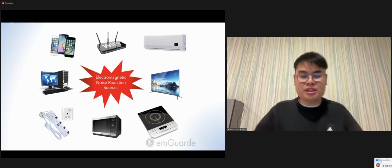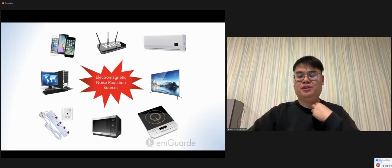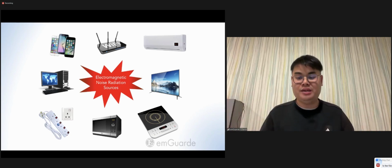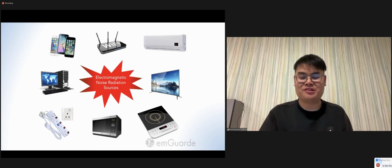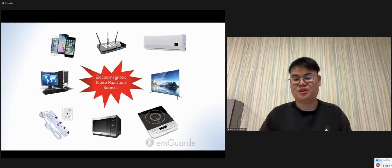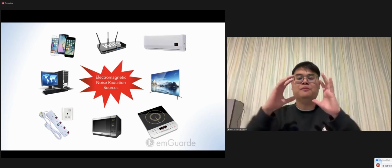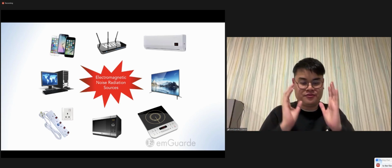Okay, so all the gadgets which are powered by electricity, including some of the battery operated gadgets and also AC power gadgets, are potential noise radiation sources as well. These are just a few examples, and these are the more common ones. We're talking about TV, induction cooker, computers, Wi-Fi routers, and stuff like that.